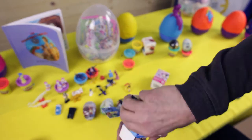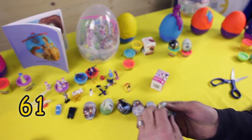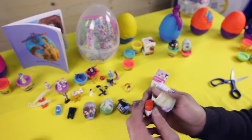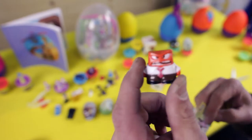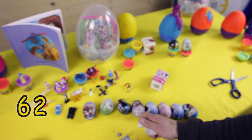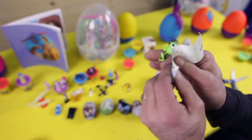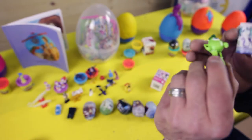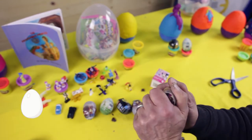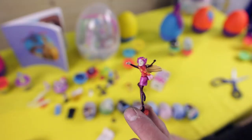Alright, we're going to go Inside Out. And who do we have? Anger himself. Monsters University. And let's pull out the guy with one eye. Mike Wazowski. Crazy name for a one-eyed guy, isn't it? Mike Wazowski. All right. Big Hero 6 again. Let's see what's in that one. And who do we have here? We have Honey Lemon. There she is.